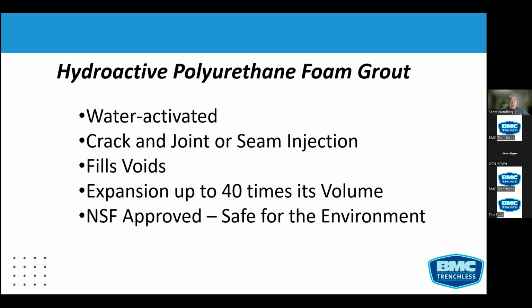So if you think about it this way, if you've got infiltration in your manhole, chances are there's also soil coming in with that water that's coming into the area. So ultimately you could be creating a void outside the manhole where that infiltration is. So having an expanding foam gives you kind of a seal, not only from the water coming in, but it also helps fill that void out there and secure the ground. Most of the materials that I'm familiar with are NSF approved. And this just really means it's safe for potable water, safe for the environment, just a great product.